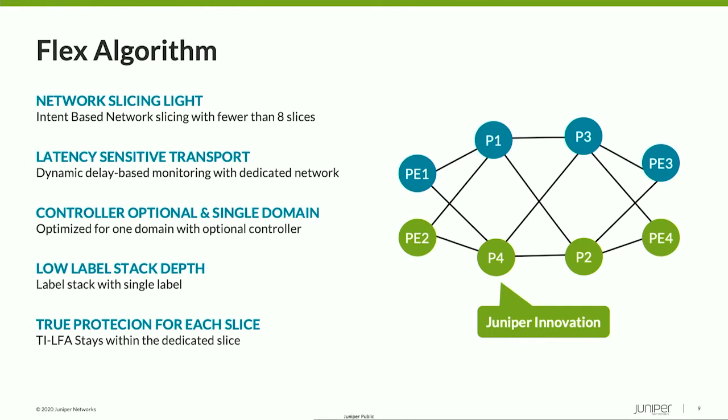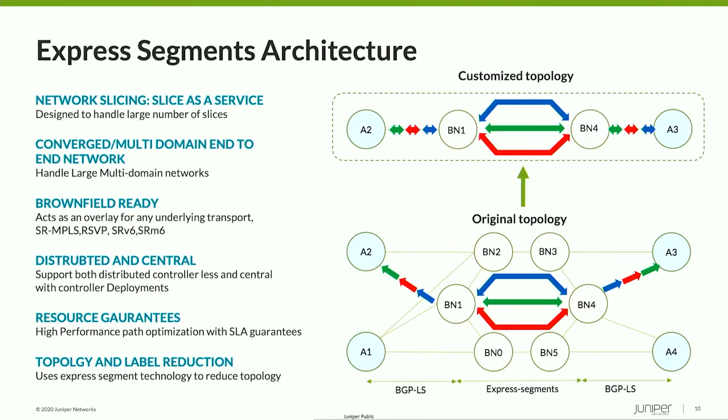So this begs the question: what if we want hundreds of slices, or our definition of slice is not exactly intent? Rather, we want to provide a slice as a service where every customer wants his own slice. And this brings us to our next architecture, which looks at network slicing at scale and addresses inter-domain network slicing challenges. It's called Express Segment architecture. As we said earlier, a slice can either be an intent or can take many other forms. But at its foundation, it's a customized representation of a network topology, along with an identifier that caters to the slice. Therefore, a slice in Express Segment architecture is composed of 3 main elements. First, a customized topology, a slice identifier for the topology, and one or more optimization functions that are applied to that particular slice or customized topology.